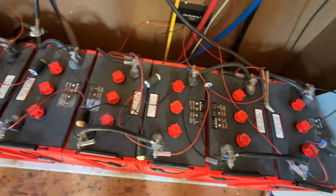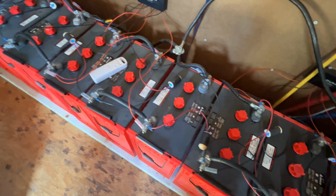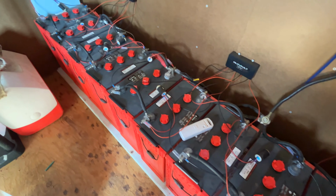The next big item in the system are the batteries. Now we have 12 6-volt, 445 amp hour Rolls Surrette batteries. We chose these batteries because they made sense for the system and for the environment that we're in. We're very happy with them. I would buy them again, and come time to replace these batteries, we will certainly be doing that as well. They are just a great quality battery. But like every flooded lead acid battery, they have to be maintained.